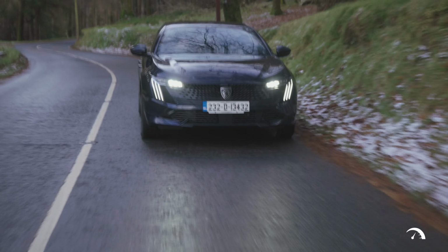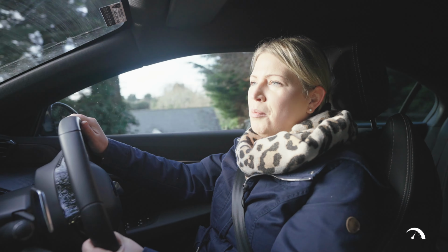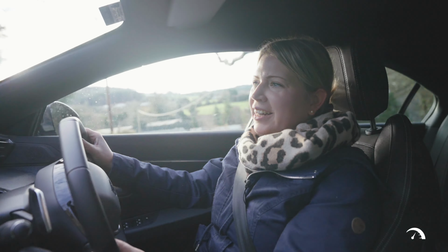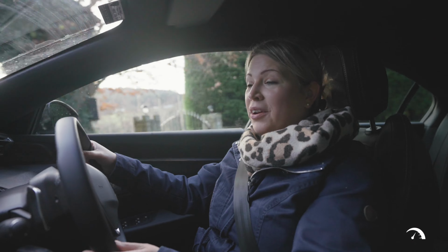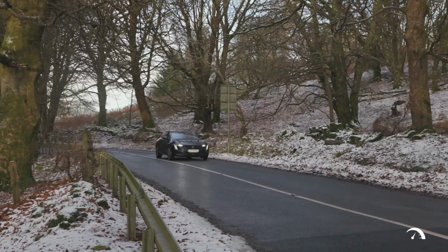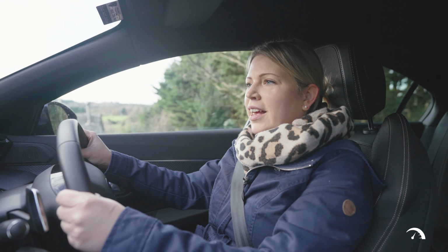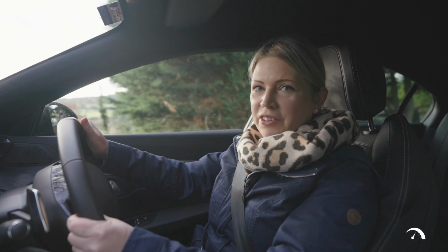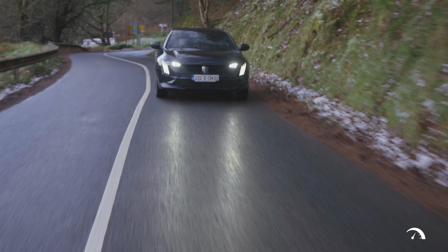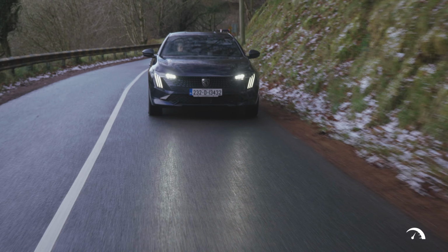There are a few different engine options for this Peugeot 508. There's a 1.2 petrol, there's a 1.5 litre diesel, and then there's also a plug-in hybrid, and that's available in 2 states of tune. So there's one version with 225 horsepower, just like before, and then there's actually a new one now with 180 horsepower. So that lowers the entry price into a 508 plug-in hybrid. It's now about €50,000 to get into one of those.